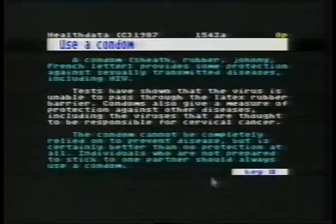Well, one GP in Hackney is running a health information bulletin board on a Prestel-like system. Well, here's a page from a section on AIDS, and there are many other pages dealing with things like diet and exercise and so on. If you're interested, the telephone number is 01 986 4360. We spoke to Dr. Chris Dobbing, who runs the board. He said its main appeal was being able to access health information privately in your own home.